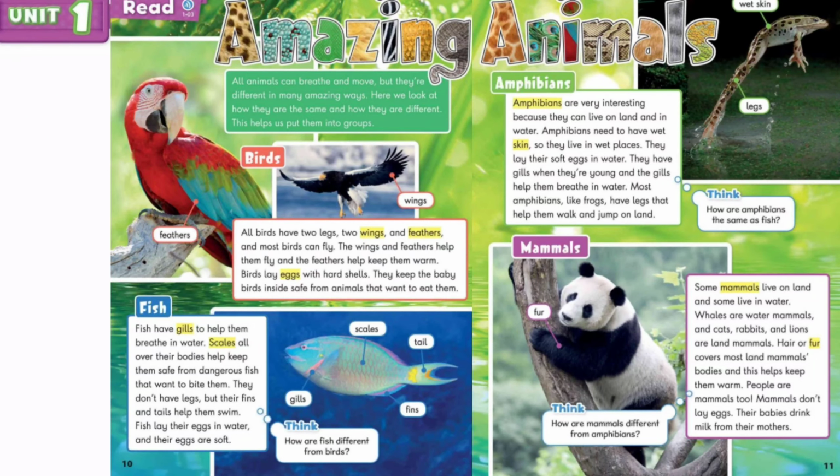Page 10. Read. Amazing animals. All animals can breathe and move, but they're different in many amazing ways. Here we look at how they are the same and how they are different. This helps us put them into groups.